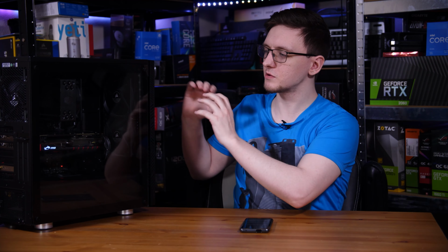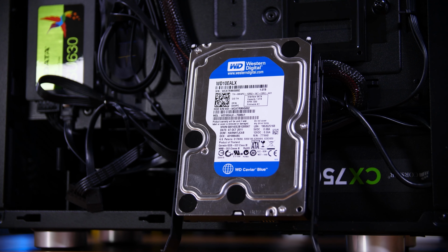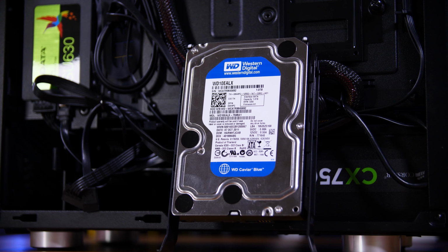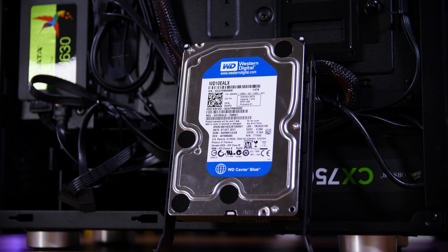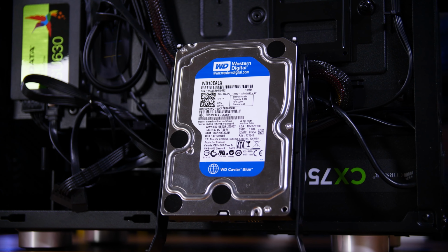As I mentioned, if I was going to build or buy the system myself, then I would probably splash out on a better hard drive, or possibly even just a single large SSD instead. It may cost a little bit more, but in the long run, especially in terms of just innate usability, that will definitely be worth it.